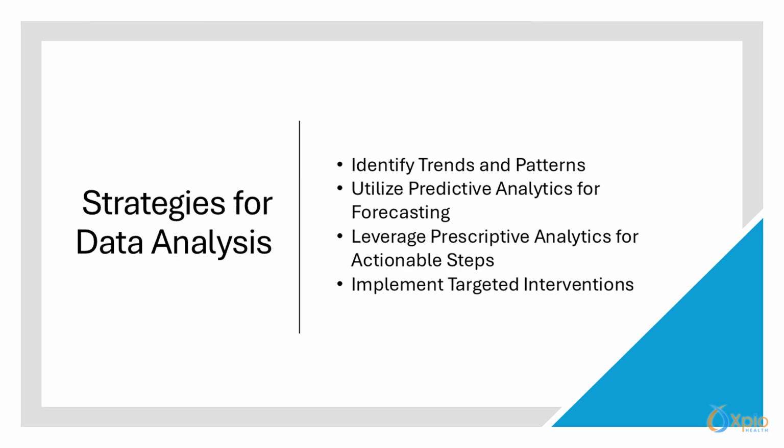Okay, some strategies for analyzing EHR data to uncover valuable insights. First, by identifying trends and patterns, we can spot opportunities for improvement or address areas of concern. For example, analyzing patient demographics and conditions helps us understand the current landscape. We then move into predictive analytics, where historical data can forecast future health outcomes or service demands.